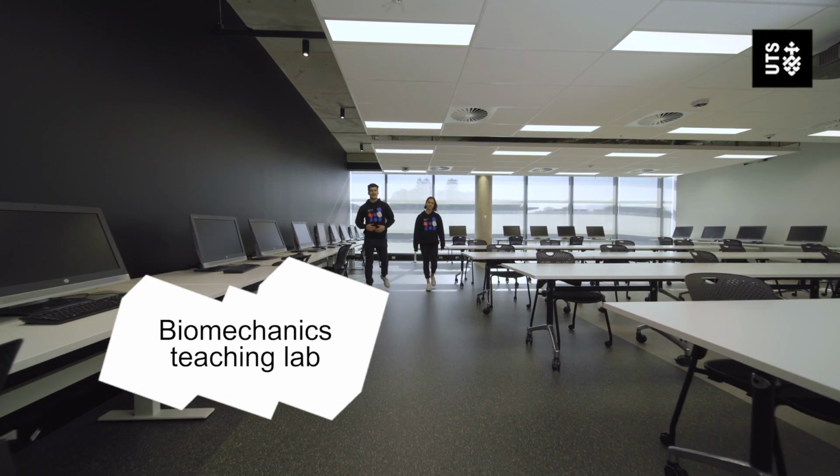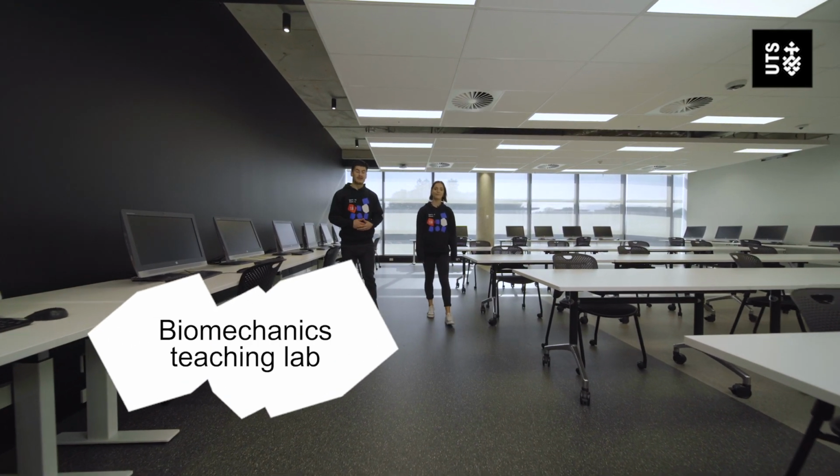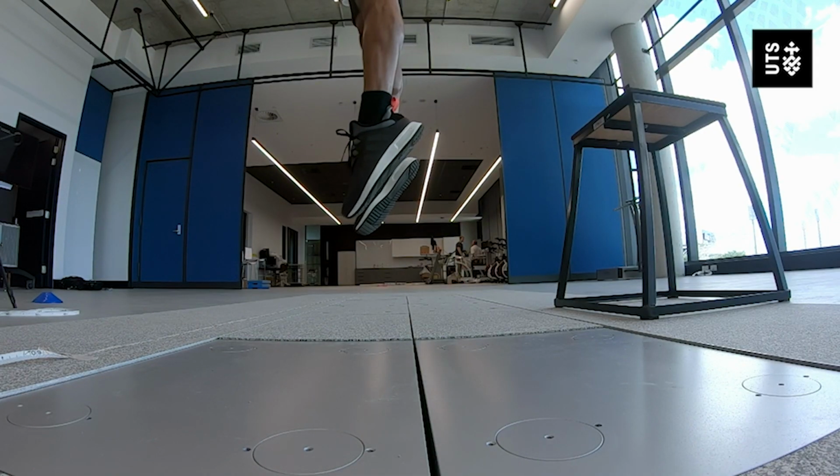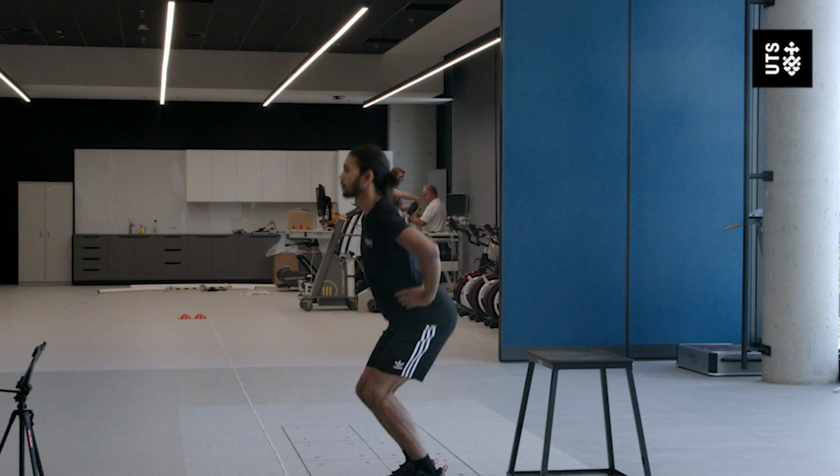Now we've arrived in the Biomechanics teaching lab. Here in our biomechanics classes, we use these computers for interpretation of movement analysis data that has been collected in the Biomechanics Research Lab upstairs. This room also allows for force plate demonstrations in class and more.